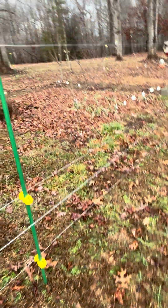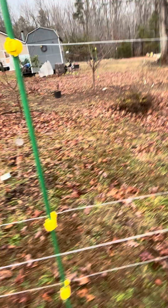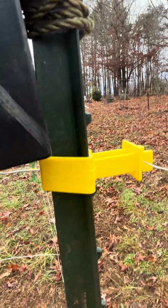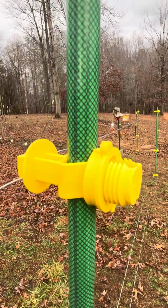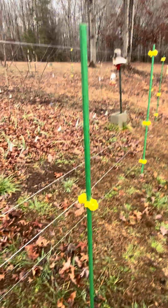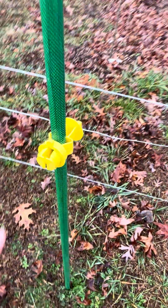And I made 5 trips to 4 stores because I had purchased these types of insulators because I was going to use T-posts. And then when I figured I was going to use these, I had to go back and buy these type. And they don't really fit. They were really too small. So I had to use a locking pliers to kind of squeeze the back of it so that I can get that ring on there. But I'm pretty happy with it.